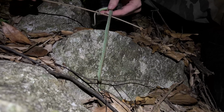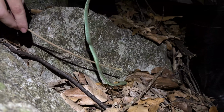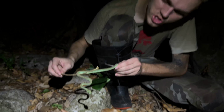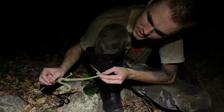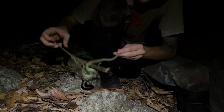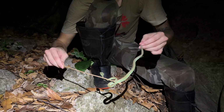He's just severely underfed and skinny, and possibly nearing shed as well, which when snakes are in poor health, they shed much more frequently than they do otherwise, and I assume that's the case with this one here. But as mentioned, he does seem to be quite bitey, so we're just gonna let him go and keep searching. Maybe we can find a slightly better example of the species.